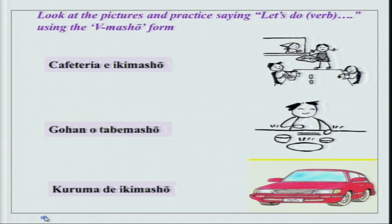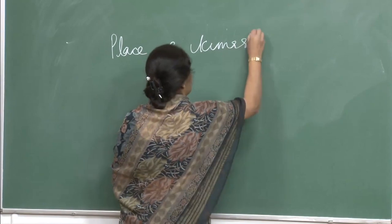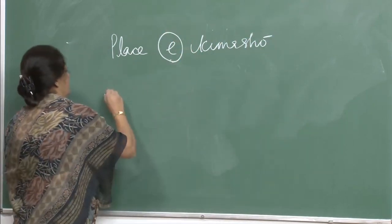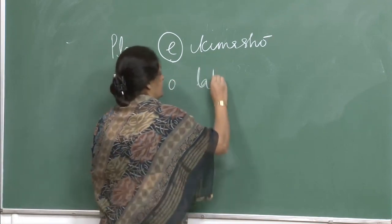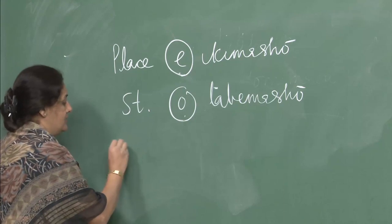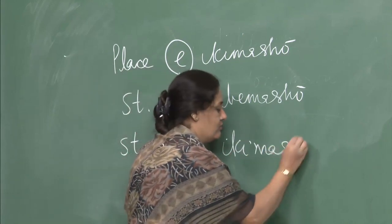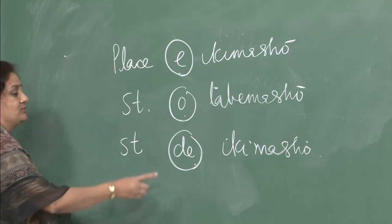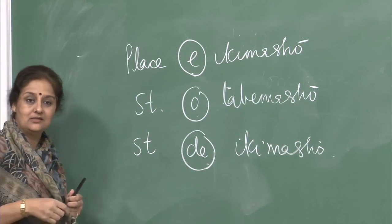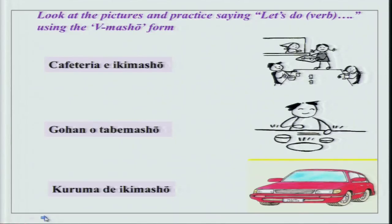Now, over here you can see we are using three different particles: place e ikimasho, so we are using e; something o tabemasho, so we are using particle o; and something de ikimasho, by means of. So, let us use a certain means of transport and go somewhere. We are using three different particles over here and you can practice all these with your partner using different verbs, different nouns with these particles.